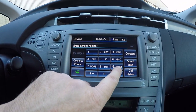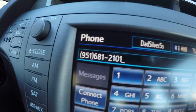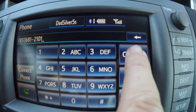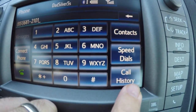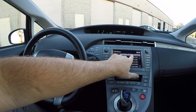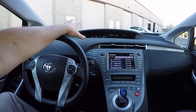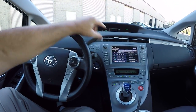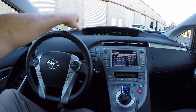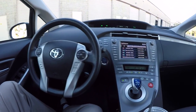But you've got a dial pad, 951-681-2101. That's my number. You should be calling that right now to get this car before somebody else does. But you also have your contacts, your speed dial, and your call history. Call history is a big deal because you've got all calls, missed calls, incoming calls, outgoing. Your boss calls you, your sister, your mom, your kids. If you missed a call, you've got their number right here. You just touch it and call them back. You don't have to touch your phone. Everything's right here. You leave your phone in your pocket. No need to grab your phone any longer when you're driving.